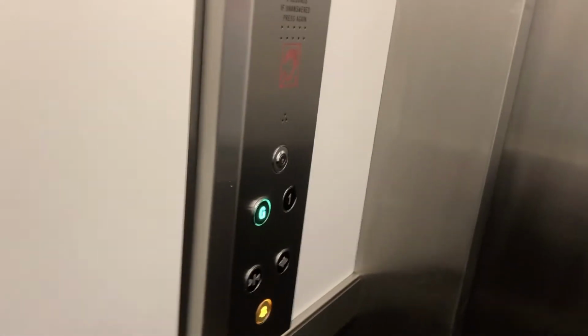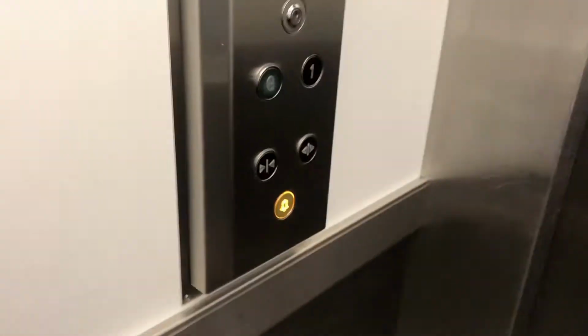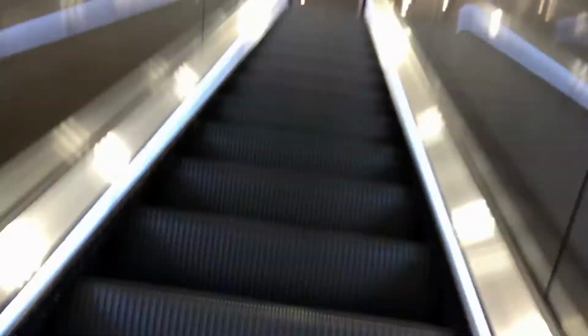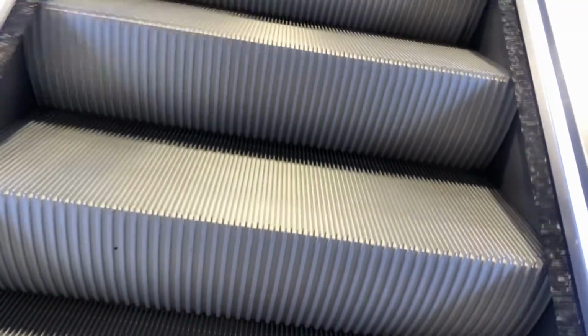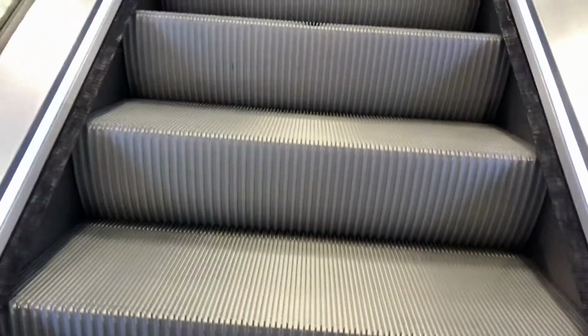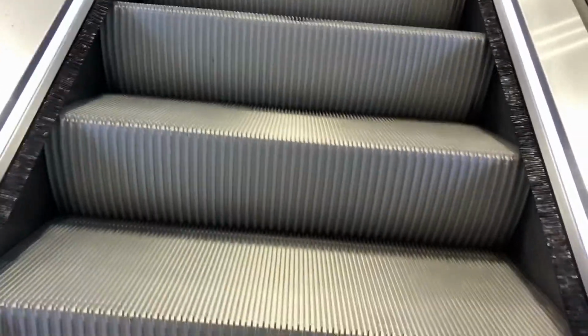Quite creepy. It's jerky, this lift. Taking a long time. There's the alarm bell. Car preference. We are ground. That's it. Later, I'll just stand a lift. First we're going to go up on the Schindler escalator and down on the Stannah lift. And Topman is upstairs, and Topshop is downstairs.